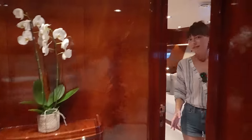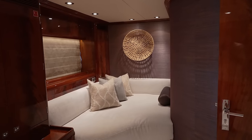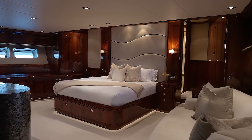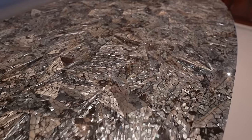And this is the big reveal. This one is something else. So you've got a nice lounging nook right over here. Huge sofa. Massive island walk around bed. And then of course, another of these handmade dressers from Bali, must be oyster shell or something similar on this one. Anyway, they're spectacular little pieces of art in here.